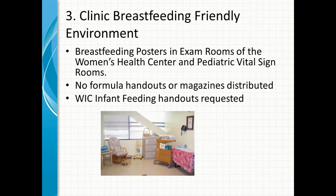As part of analyzing where we were, we realized that we already have breastfeeding in place, and our environment in the clinic is very conducive to breastfeeding in that we do not have any promotion of formula. The Women's Health Center and Pediatric department have areas of information on breastfeeding. We do not provide any formula handouts or magazines to clients, and the handouts that we provide are requested most of the time from the WIC program. So we're very happy to have that partnership with WIC.